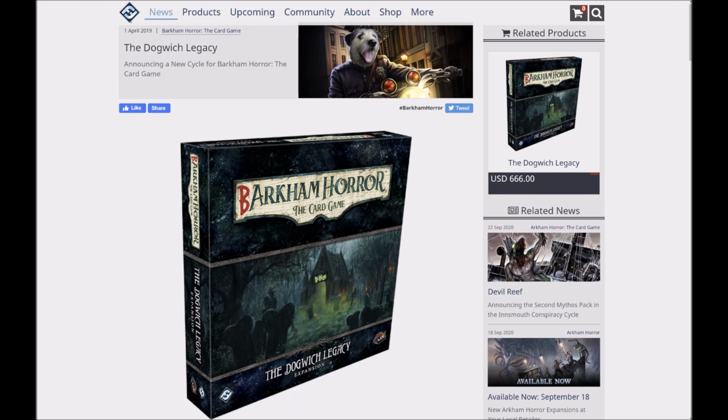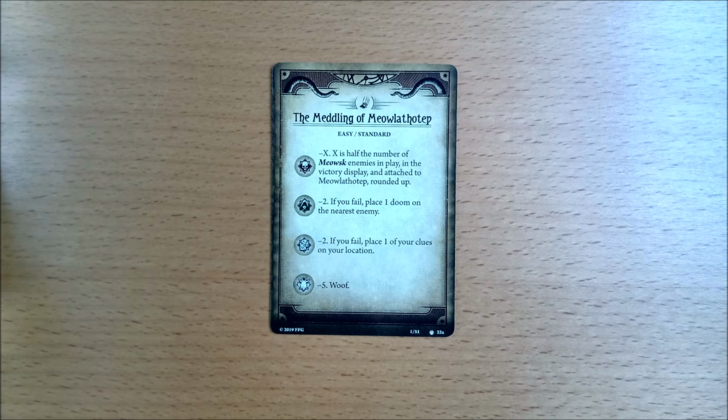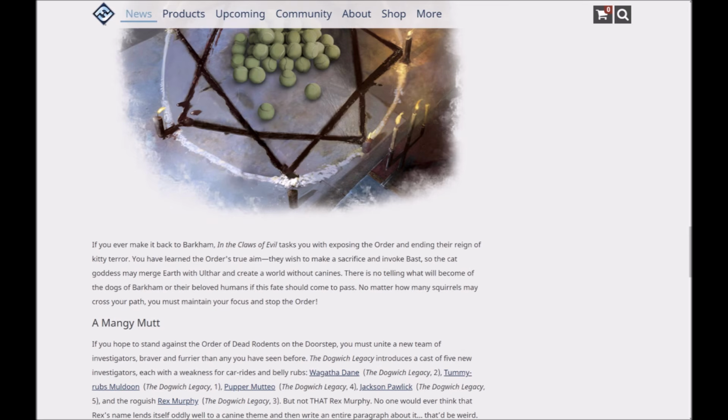You will notice it was originally a deluxe expansion, but designing a 150 plus card product with 2 playable scenarios is expensive and ties up your design team for an impractical amount of time. Cutting it down to 81 cards with only 1 new player card per class and a single adventure is easier to justify in terms of studio resources. So sadly you won't get to play Hisses in the Dark or In the Claws of Evil.